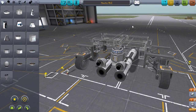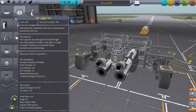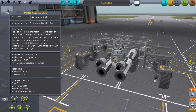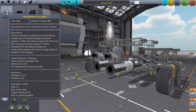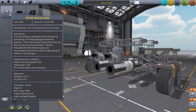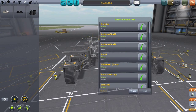But I saw several different people's designs on Reddit recently where they used, actually, let's just keep it here real quick. Which tab is it under? I always forget. There we go. They used these radial air intakes on the bottom of their boats to add extra buoyancy, because apparently these things are actually pretty buoyant, and they've got a pretty good impact tolerance, and they hold onto the ship quite well. So you don't really have to worry about them falling off as you go through the water, and I was intrigued by this.